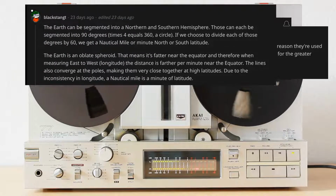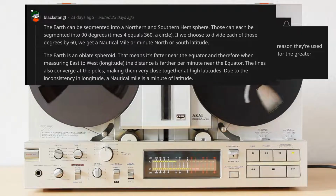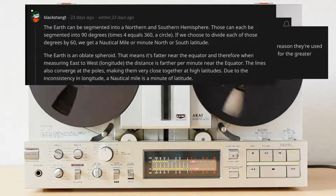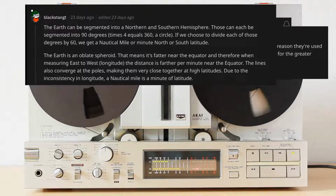The Earth can be segmented into a northern and southern hemisphere. Those can each be segmented into 90 degrees, times 4 equals 360, a circle. If we choose to divide each of those degrees by 60, we get a nautical mile or minute north or south latitude. The Earth is an oblate spheroid.